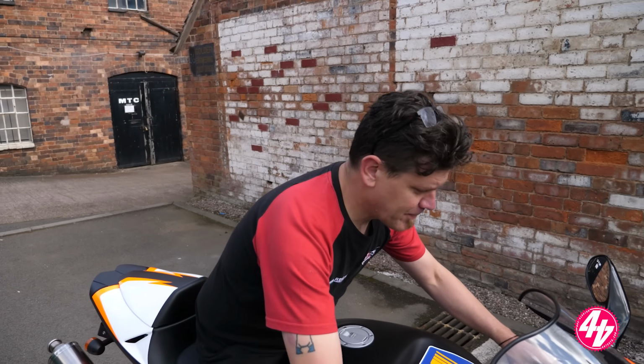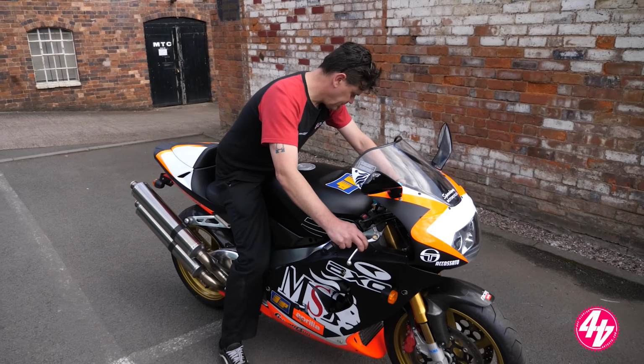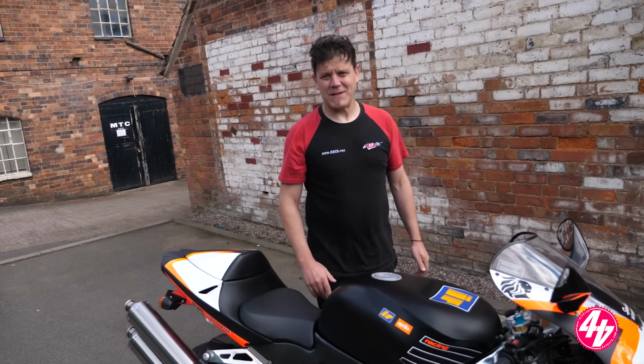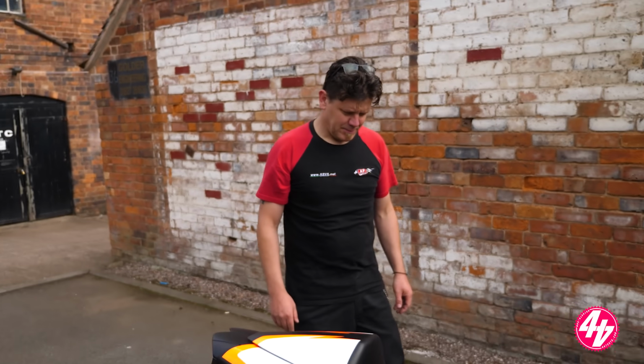But yeah, have a go. I guess the fork oil and all that nonsense should be replaced, but it'll be fine. It's not been used though, has it? That is true. Absolutely, like not ever been used. It's very sexy.